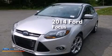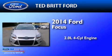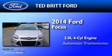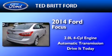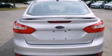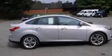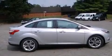This is a brand new 2014 Ford Focus. It has a 2.0-liter four-cylinder engine and an automatic transmission. Its top features include a navigation system, a power moonroof, a 10-speaker audio system, XM satellite radio, aluminum wheels, and traction control and stability control systems.